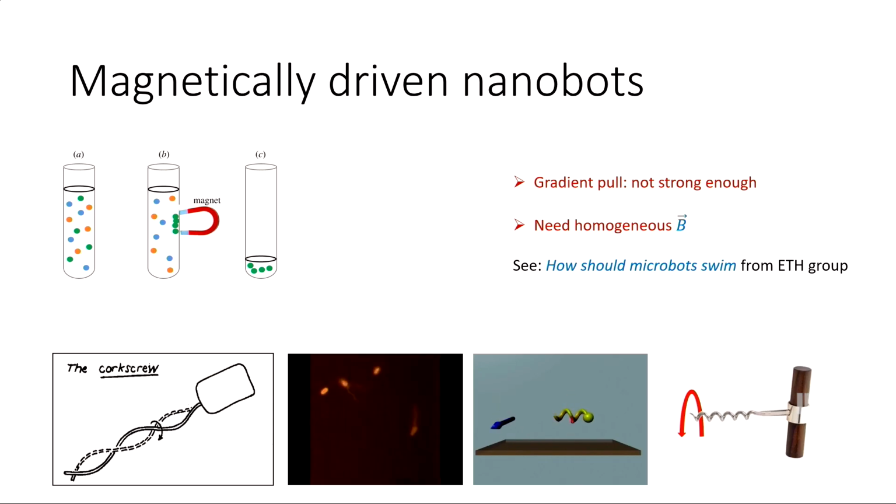Okay. So that means if you have lots of them, they are all going in the same direction. And that's something that's important. But we will break that.